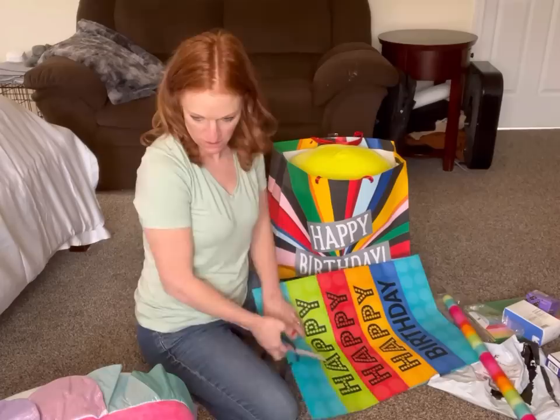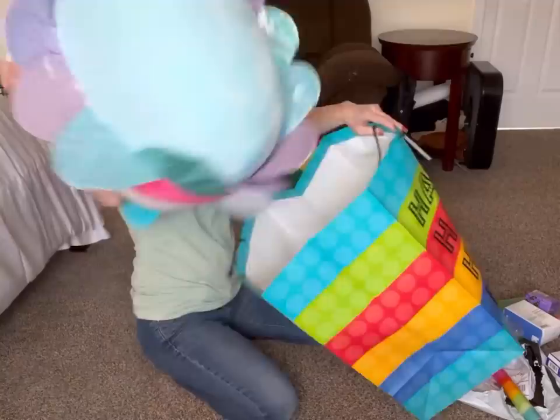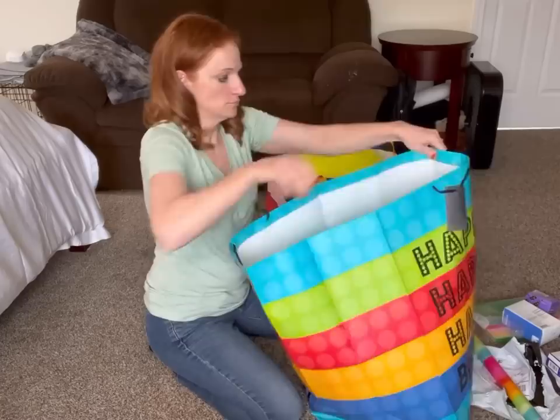Tooth Fairy one in. Zoe had seen this in my closet. She already knows she's getting it. So cute.